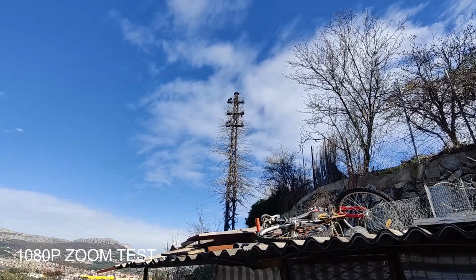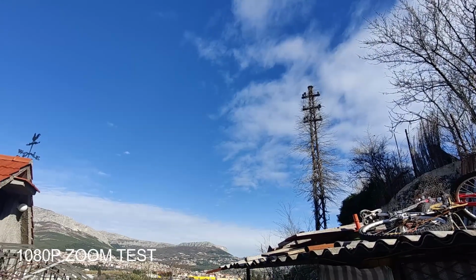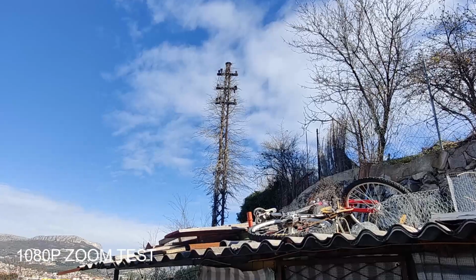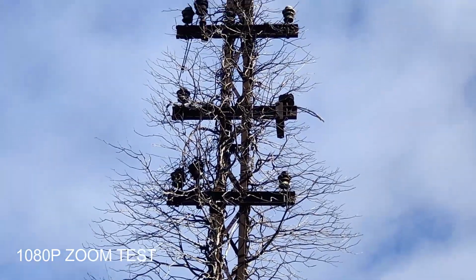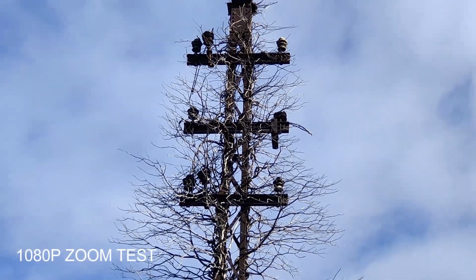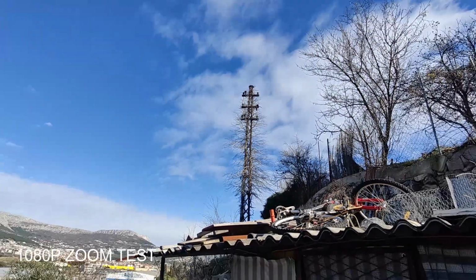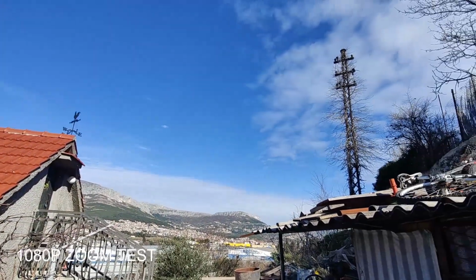Okay, this is full HD, 30 frames per second, just to test how the camera lens switches from 0.6x to 3 times. Okay, so we have the main camera kicking in now, and the zoom camera now. It's pretty smooth, and it's probably the best camera switching that I've seen apart from iPhone.